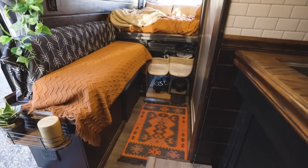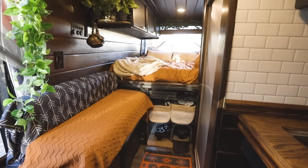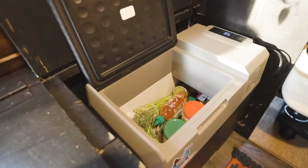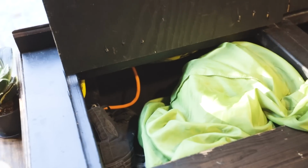So you're now entering our living area. We have storage underneath. We have our laundry basket and shoes in this one, and then we keep our refrigerator under this one. And then when we're done using it, we just set it back up as a couch and the cats can get comfy on it again.